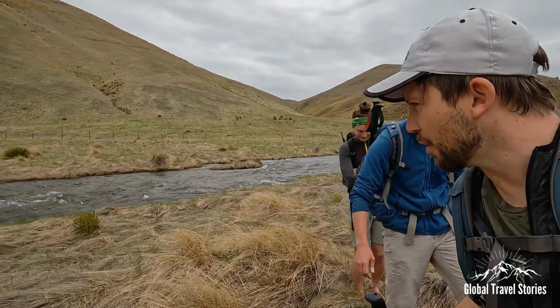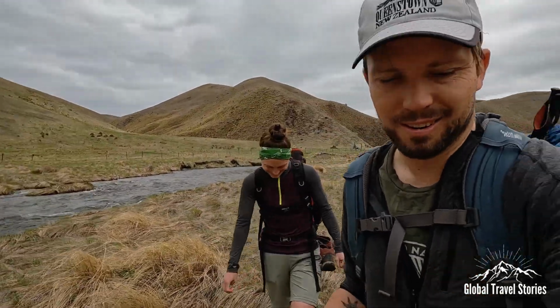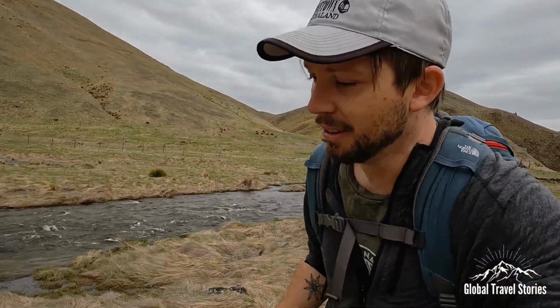Alrighty, that's our first river crossing. What do you guys think? Refreshing. Well, we've got at least one more, potentially more than one more, so we'll see. Every time I say we're only going to do a couple of river crossings, it ends up being like 20, so I'm keeping my shoes on and sloshing through the wet.